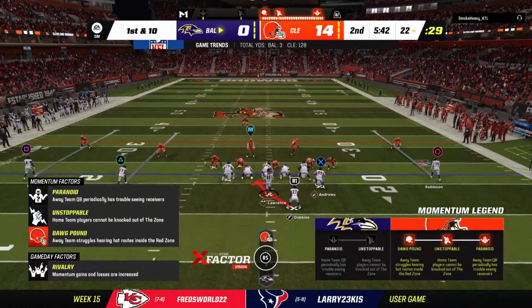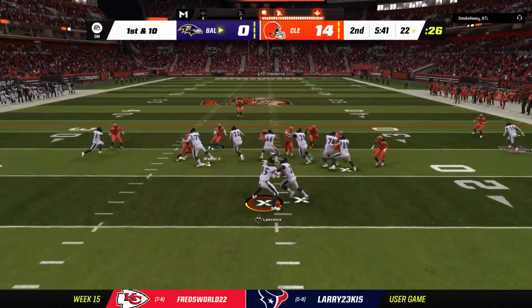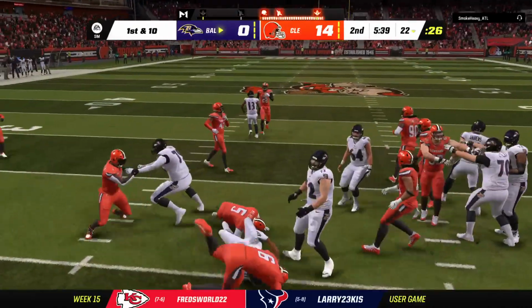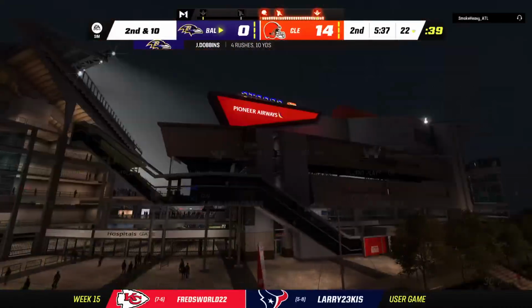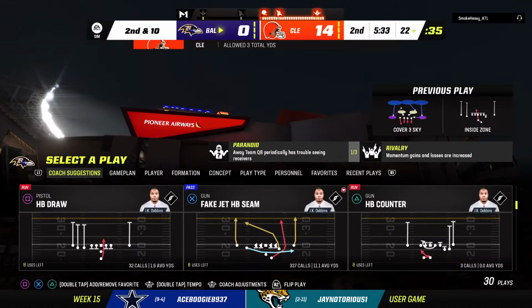The Raven offense set at the line for this next drive. Still in the first half, but this offense has struggled. Haven't really been able to get anything going, not only in the points category, but in the yards category. We'll see if they can do better here on this drive.